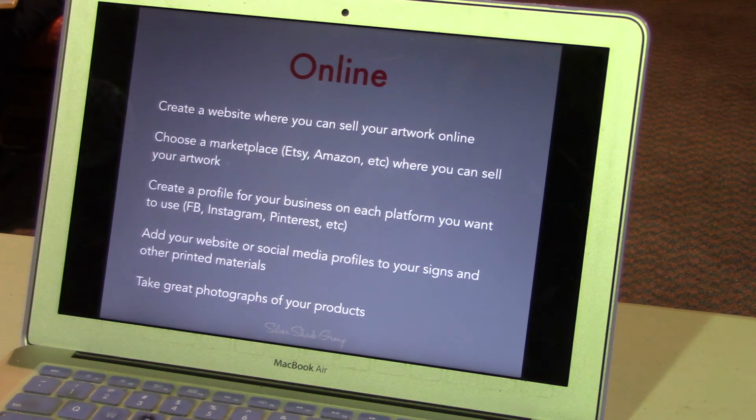Okay. Then create a profile for your business on each platform that you want to use for social media. That could be Facebook, could be Pinterest, could be Instagram. Doesn't matter. Whatever ones you choose that work for your business, those are the best ones for you. And then add those things to those signs like we talked about, the collateral materials that you're giving out at shows. Again, if you use it for a few months and you don't like it, just delete it.